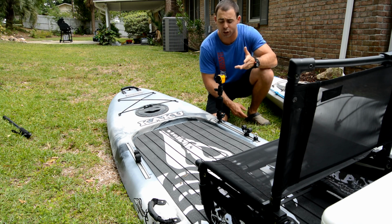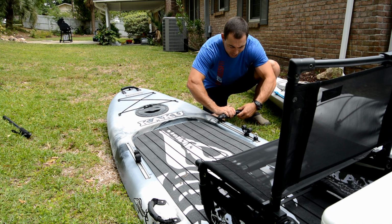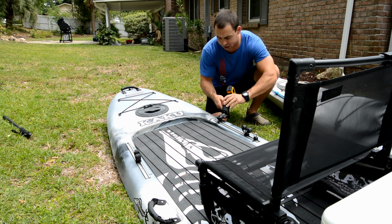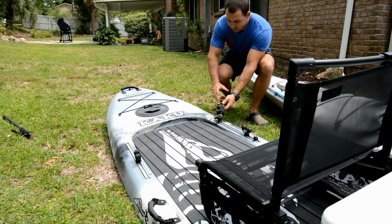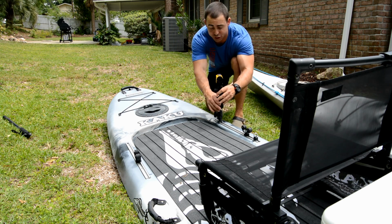If I wanted to use another extension here, I could do that and just loosen this up, shoot it down. I could actually get this camera down under the water to get some really, really cool shots as I'm going through the water. Or if I had an extension, I could bring it all the way out here and shine back at me. I see a lot of those shots on some fishing videos and stuff.